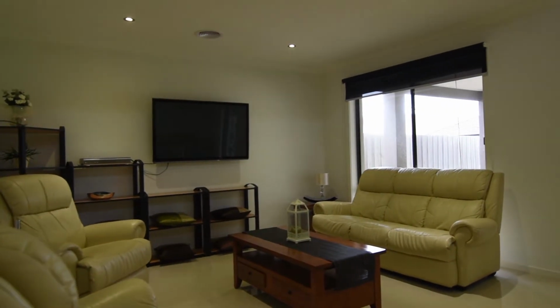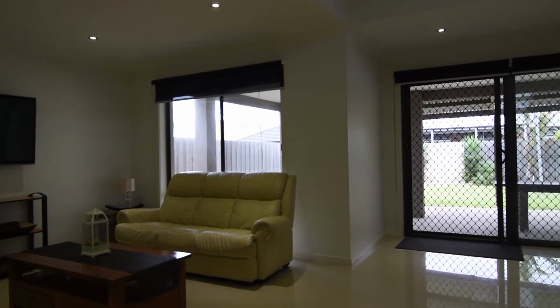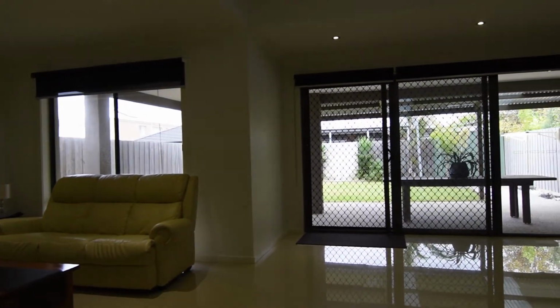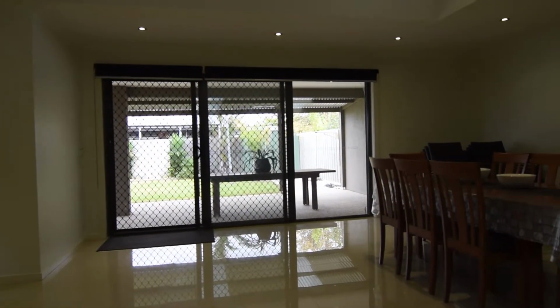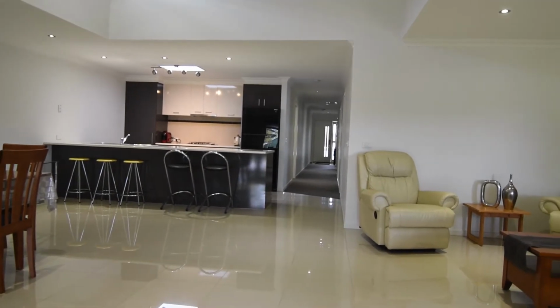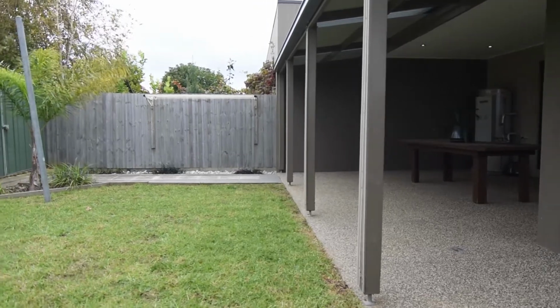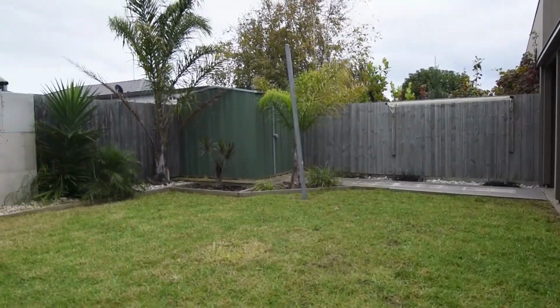You've got quite a spacious lounge room there where you can sit down and relax, or come over to the dining table. You can have all your friends around and still have plenty of space. If you start to spill over, too many people, just go outside into the alfresco area, all undercover. Nice little manicured back garden, great space to be in.